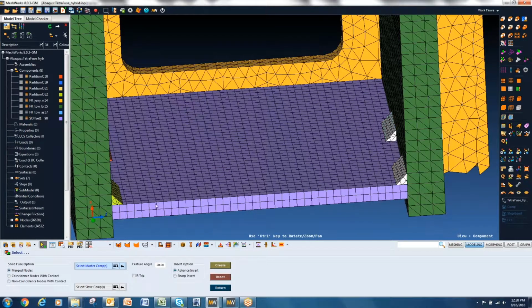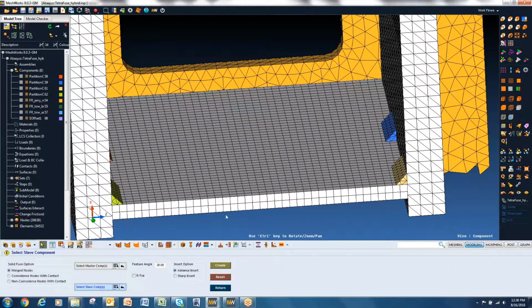One important point to note here is that all the three components here, the two parent components and the weldment, they all have node-to-node connection compatibility. This is one of the best conditions to have for very accurate weld modeling. So the tool does a very effective job of maintaining compatibility of the different meshes.